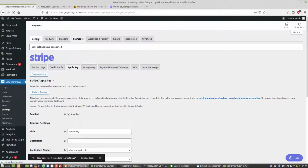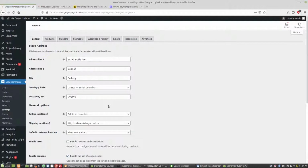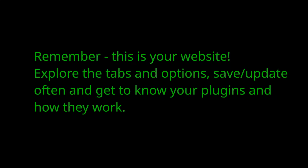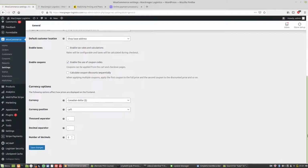I've got my business address. You go through all of this when you set it up the first time, but you can change it. Remember, when you're dealing with most plugins, you have to scroll right to the bottom. It says Save Changes. This is analogous to the Publish or Update button. Always look for the little blue buttons.